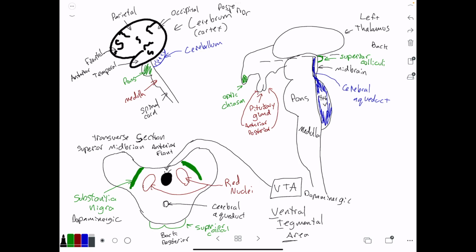While the substantia nigra is not directly involved in the reward pathway, there is communication between the two. And as we'll see, it's important because the reward pathway is responsible for goal-directed behavior and movement associated with motivation. And so it's important that our reward pathway is hooked up to the pathway that's involved in mediating movement, because if we want to move towards a reward or a perceived reward, we need to communicate with the substantia nigra.